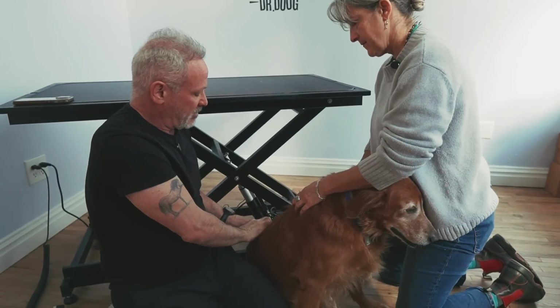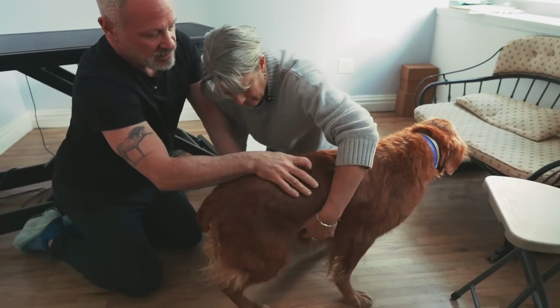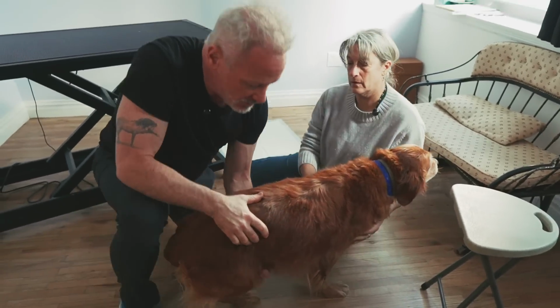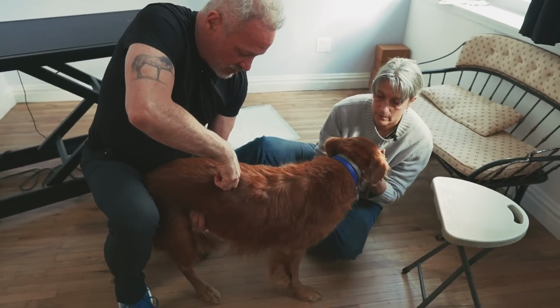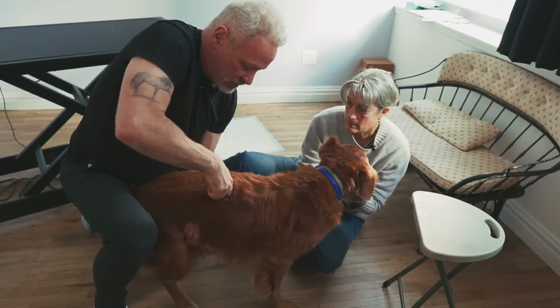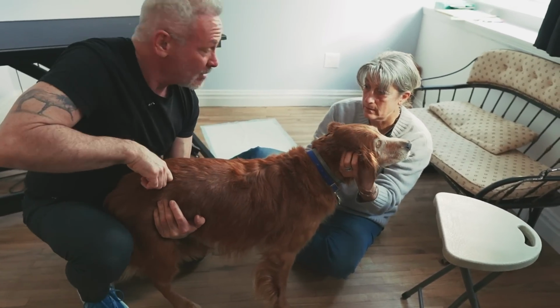Now I'm coming down here a little bit more. Let's pull her out a little bit. Let's stand her up for a second if she'll let us. Now I'm into this area, and this is where I'm going to start adjusting. So I'm going to come into this lower thoracics, T13, L1, and you heard a crack already. Did you hear it make a little noise? Wow.